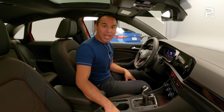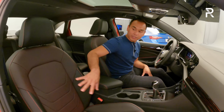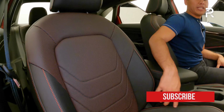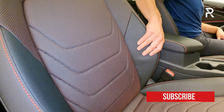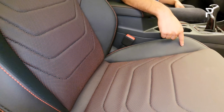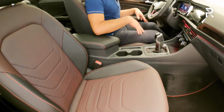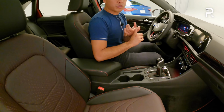It only comes with this black interior with, of course, the red accents. There's also kind of like this red perforation on the inside, which really goes well with the King's red exterior. The seats themselves are slightly more aggressively bolstered, and you now get the leather seating as standard because all GLIs are Autobahn equipped models. Now, in terms of the technology, VW has also improved that.